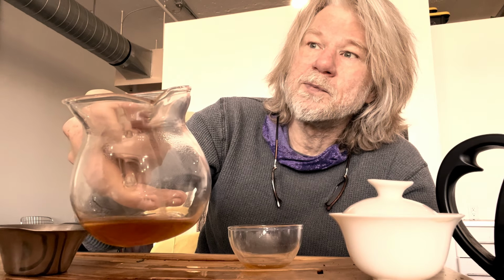Here, what do you think? Come here. What does it smell like to you? Do you like the bouquet? Can you tell this is from 2006? This is the oldest one we have.